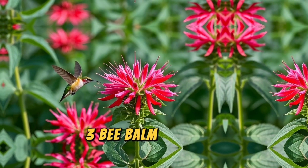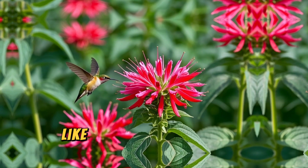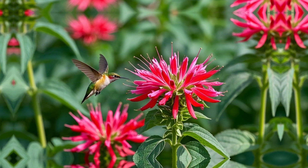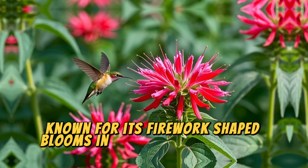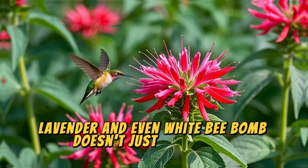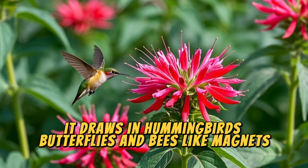3. Bee balm, Monarda. Now, if you're craving a garden that feels alive, like truly buzzing with life, then bee balm is your next must-have. Known for its firework-shaped blooms in shades of scarlet, pink, lavender, and even white, bee balm doesn't just turn heads, it draws in hummingbirds, butterflies, and bees like magnets.